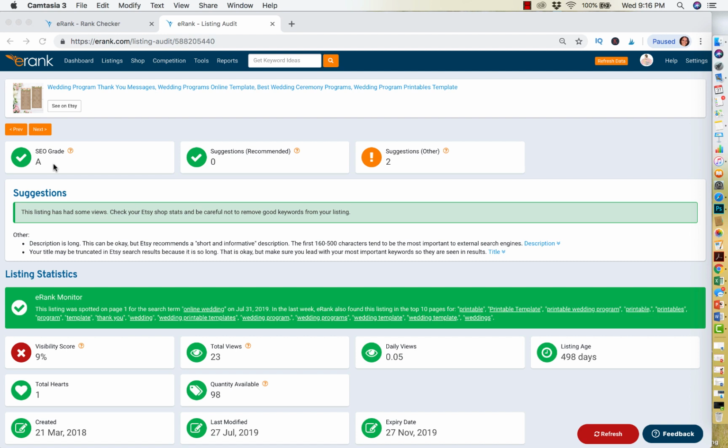Now, you could use this as a way to measure that you are doing SEO best practices when you're creating a listing. And it's a great tool. It's just making sure that you understand how to use the tool and not assume that if you have an A, that means you did everything perfectly.